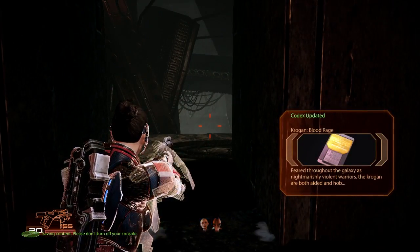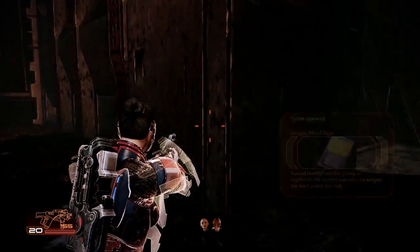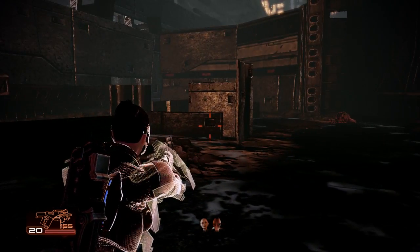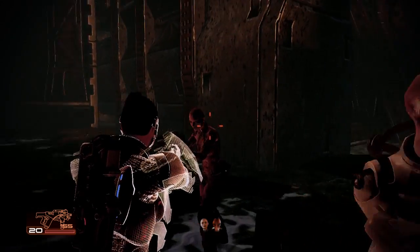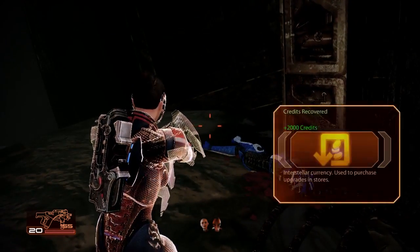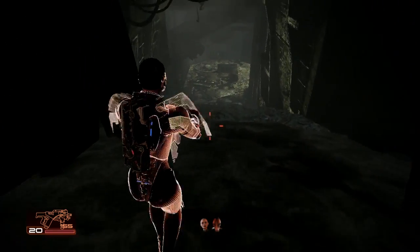How bizarre is everything about that, huh? He's just some sort of Krogan clone. He's just gonna hang out right here and fight whatever comes in if it's deemed necessary, and that's about it. It's bizarre.